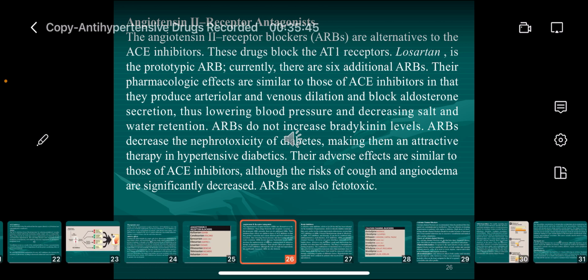Their pharmacologic effects are similar to those of ACE inhibitors, in that they produce arterial and venous dilatation and block aldosterone secretion, thus lowering blood pressure and decreasing salt and water retention. Angiotensin receptor blockers do not increase bradykinin level. They decrease the nephrotoxicity of diabetes, making them an attractive therapy in hypertensive diabetics. Their adverse effects are similar to those of ACE inhibitors, although the risk of cough and angioedema is significantly decreased. They are also fetotoxic.